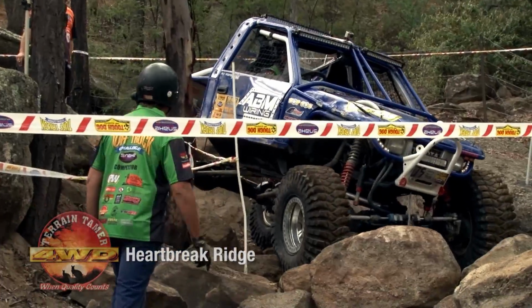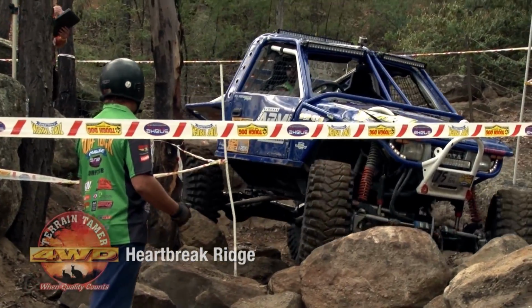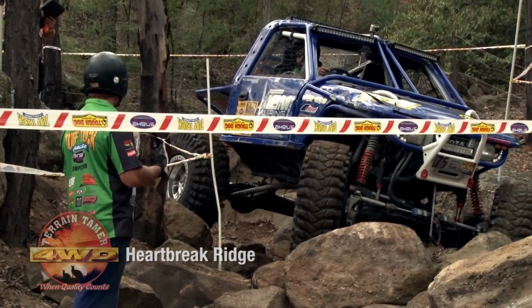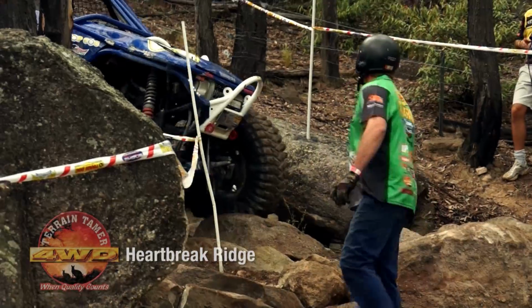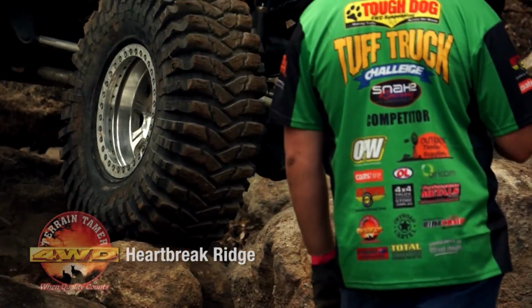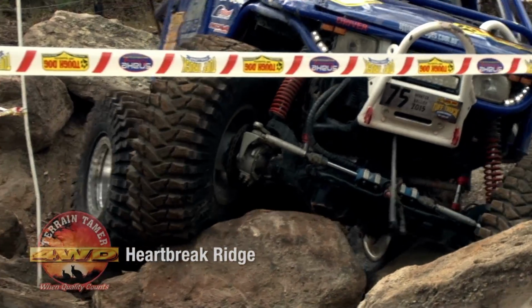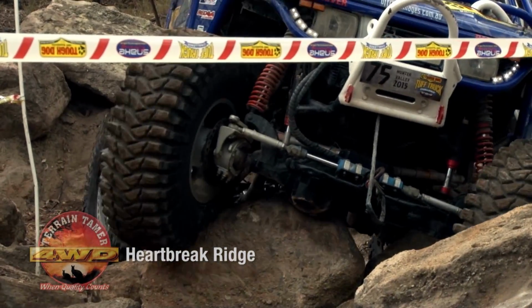Terrain Tamer, Heartbreak Ridge. We've got our next victim on course. Toyota Hilux progressing well: coilover suspension, hydraulic bump stops, hydro assist steering up front, sticky 40-inch tyres, bead locked. All right, these guys have got a nice turning circle, progressing well. Haven't taken a reverse yet.